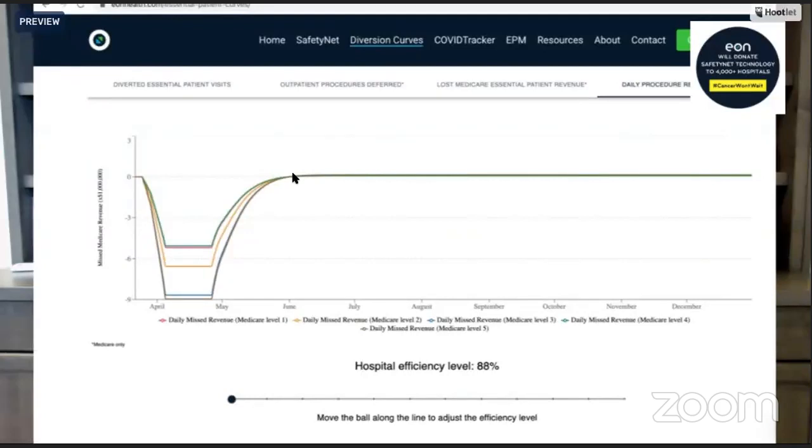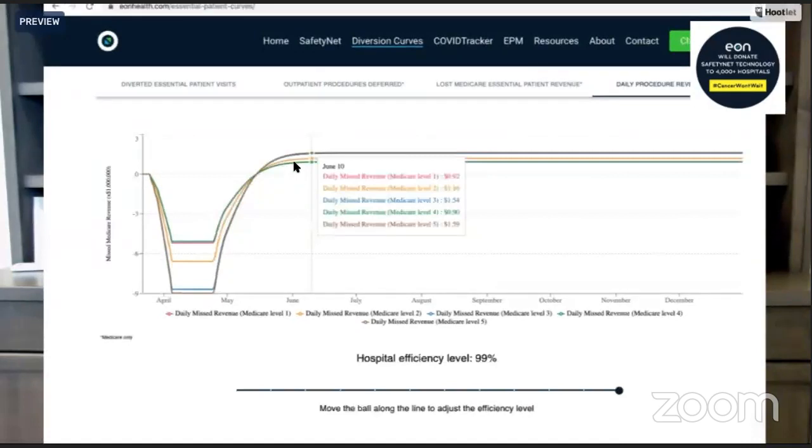Here, you barely get to positive in terms of recouping the lost revenue if your efficiency levels are around 88%. However, you can get above and start being profitable again and recoup some of those lost revenue for those procedures with increased throughputs and SOPs.